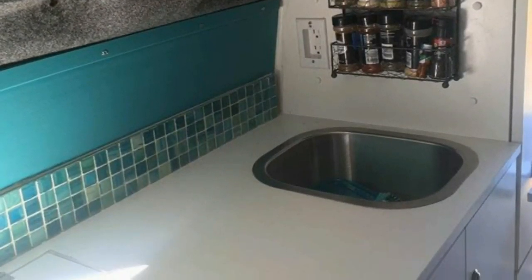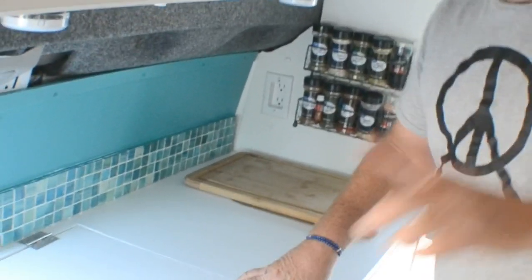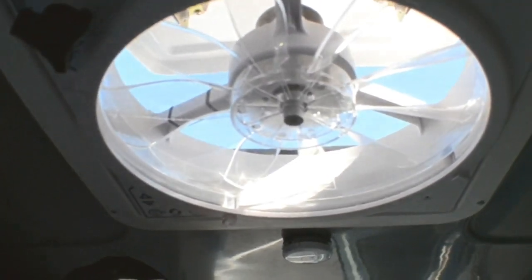A couple things that we did to not be drawing from the battery. We wanted battery use to be going to the fridge primarily, and the roof vent fan. There's a couple of brands that you'll find. The Fantastic Fan. This is a Max Air. They're virtually identical to each other. They're nice. They are super important in van life living.